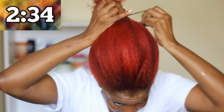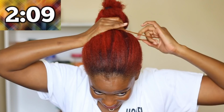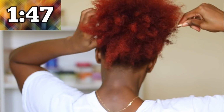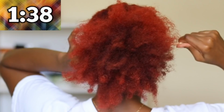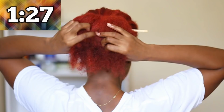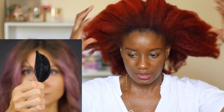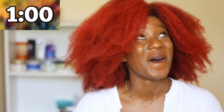Okay, protect my ends. Always protect your ends no matter how much of a rush you're in. Minutes to go. Stick. This stick is already taking too long to go into my hair. Okay, it reached. Short for this hairstyle. I know I can do that in under 3 minutes. Actually, I can do that in under a minute. And here I was calling this video clickbait. 1 minute. I know I can do this one in 1 minute. Come on. Come on.